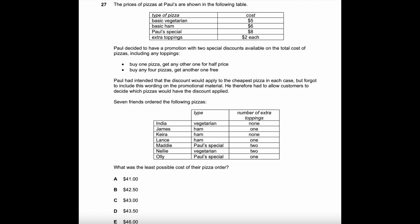Buy 4 get 1 free, then buy 1 get 1 half price for this deal. The group could choose the most expensive pizza, Maddie's, to be free and the second most expensive to be half price, Ollie's. Total price equals 5 plus 8 plus 6 plus 8 plus 9 plus 5 equals $41. Therefore, the least possible cost of their pizza order is $41.